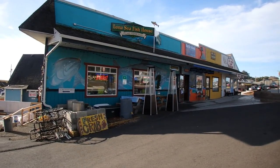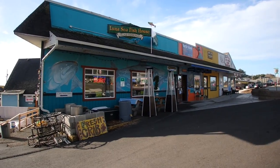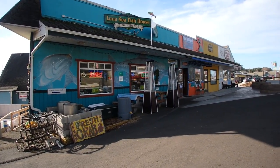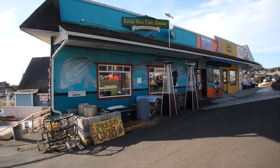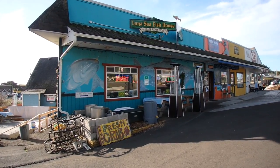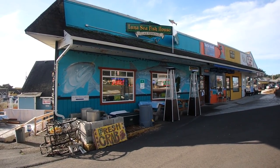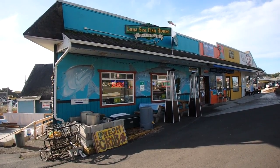Everybody, well, we are done picking rocks, but now we are at the Luna Sea Fish House in Yachats. This is one of the best seafood places on the coast, in my opinion. One of two that I love going to. So we'll go inside and I'll show you what we got.